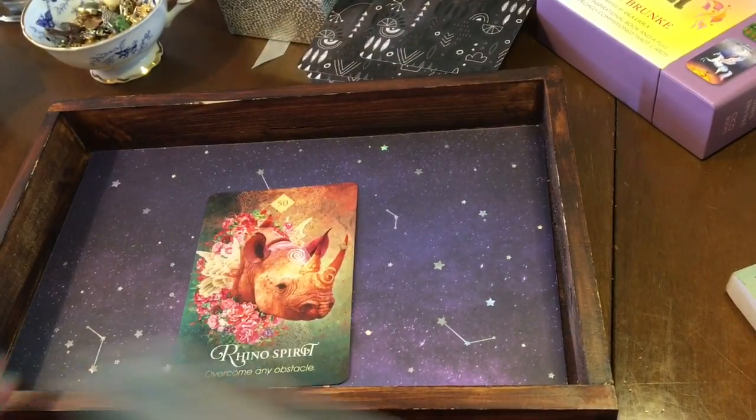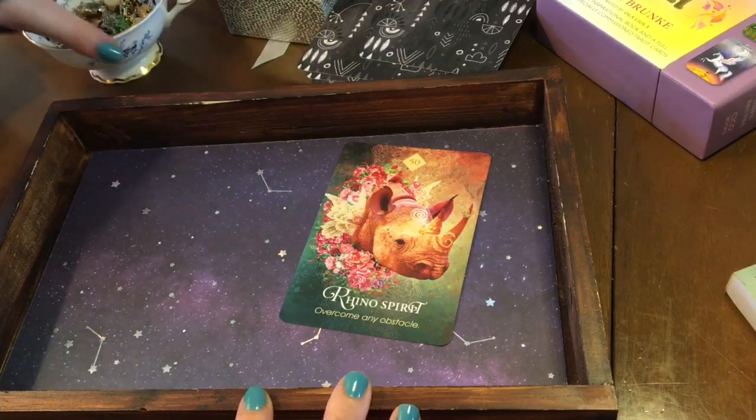Let's see what your message is. This one wanted to fly out. Overcome any obstacle. Love this. So the Rhino Spirit. Let's pull you a few.